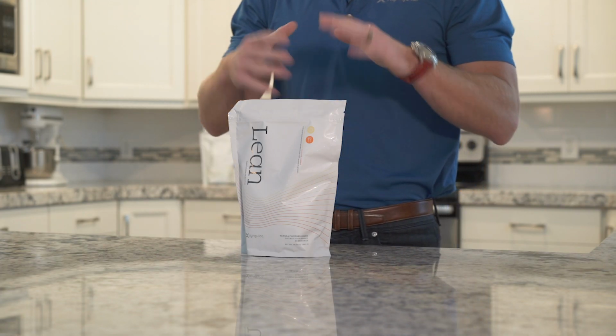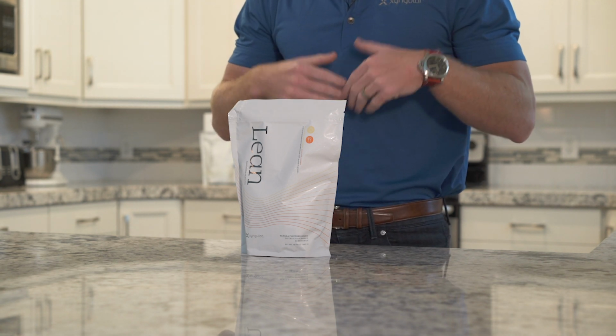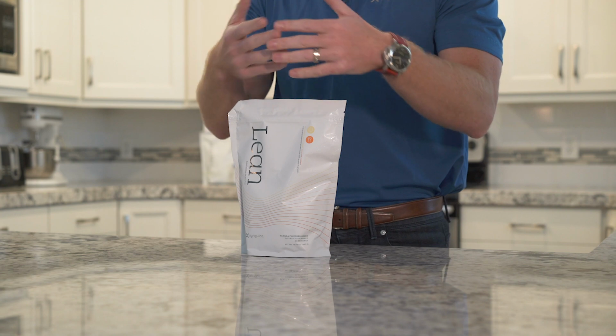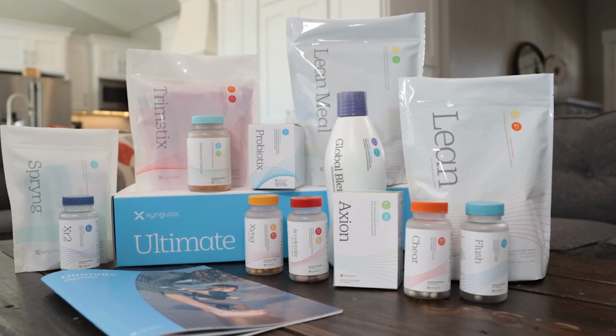Lean is Xyngular's tremendous tasting vanilla protein shake that's going to help you reduce the total number of calories you consume throughout your day when you're using the Core, the Ignite, or the Ultimate systems.